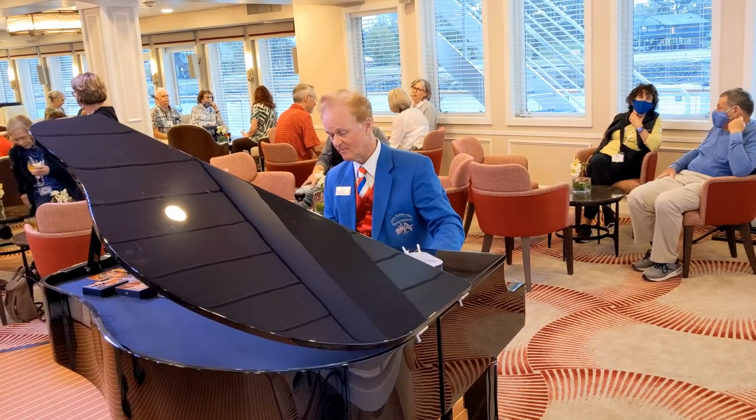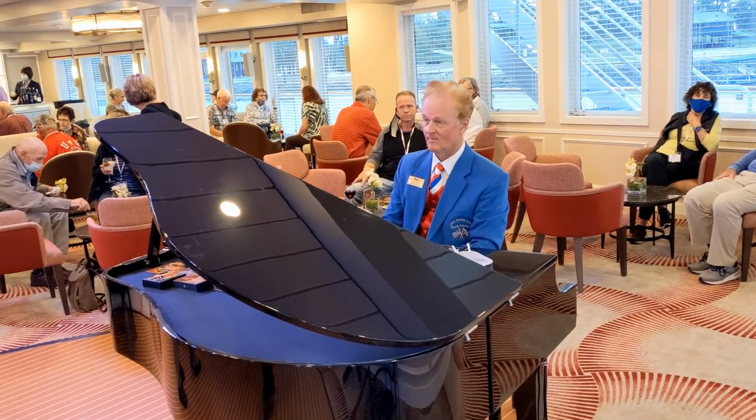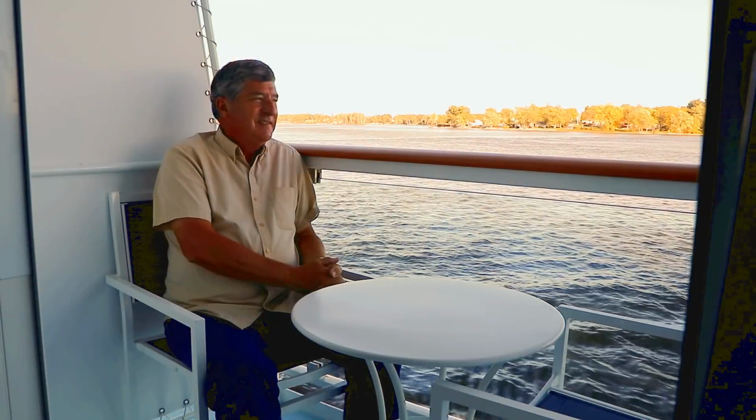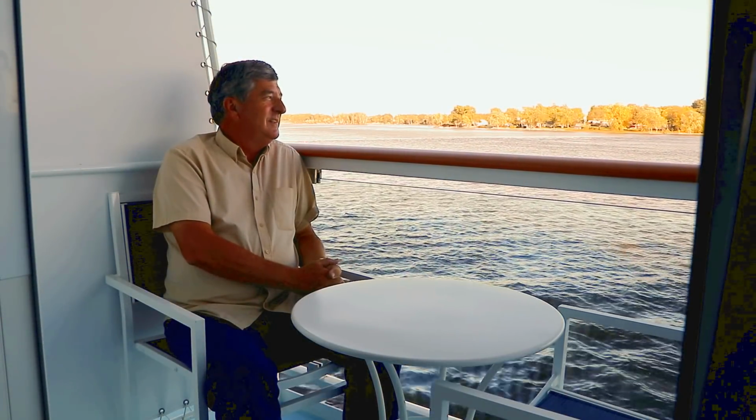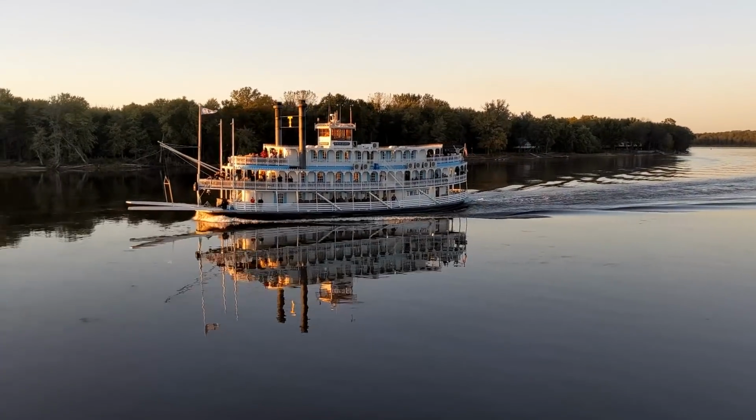Cocktail hour in the River Lounge is an especially great time to meet and chat with people. And if you're not feeling social, just sit out on your private balcony and enjoy the views. You never know what you're going to see go by out there.